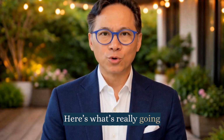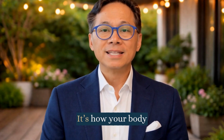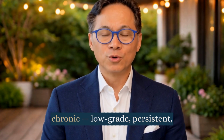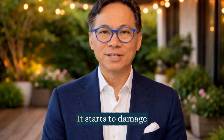Here's what's really going on inside your body. Inflammation is a natural defense mechanism. It's how your body responds to injury, infection, or stress. Short-term inflammation is protective, but when it becomes chronic, low-grade, persistent, always on, it starts to damage the very system it's meant to protect.